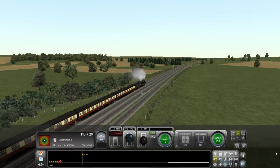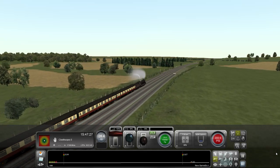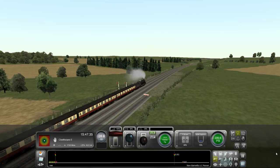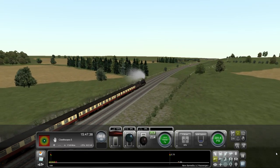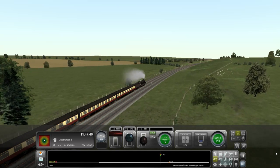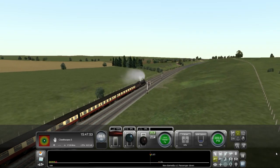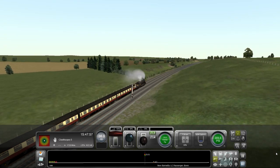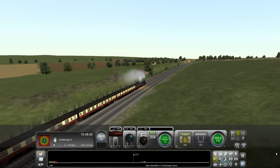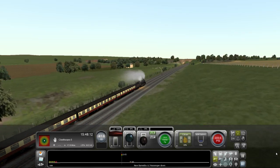60 miles an hour. Yay, it won't take us long to get back to Cleethorpes. So we've got plenty of water, and we've got 7.28 tonnes of coal on board. Quite a big coal tender. We're going to be stopping at Haverhill, and then we will be stopping at Grimsby and then Cleethorpes, which will pull into Cleethorpes at approximately 20 past 4.